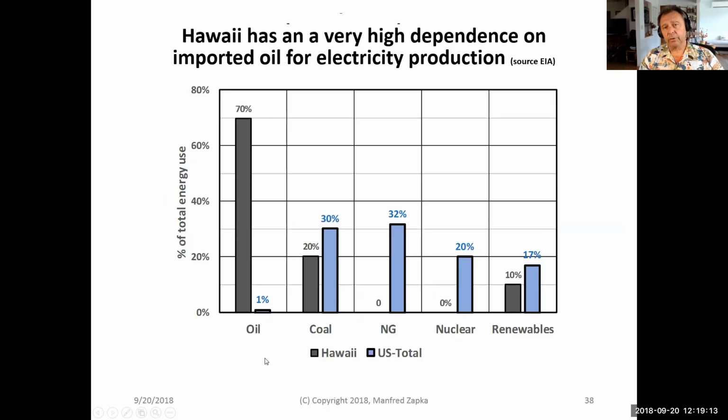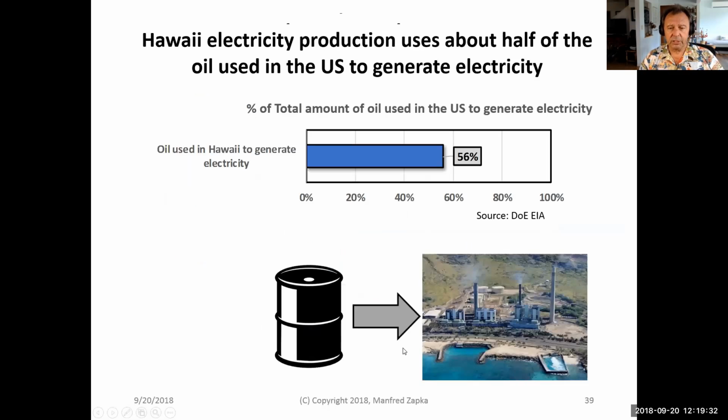Here we see one very crucial thing which we always have to keep in mind: here in Hawaii, we are very much dependent on oil to make electricity. Here we use about 70% of all the energy in terms of making electricity, and on the mainland, it's only 1%. That actually means the following, that we have 100% of all the oil which is used in the United States to make electricity.